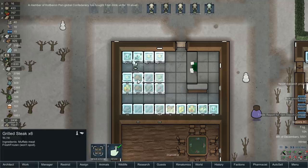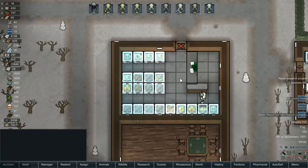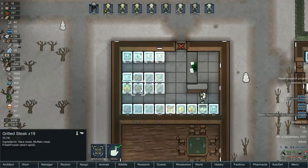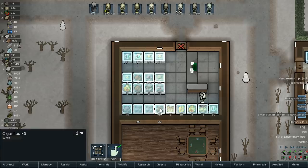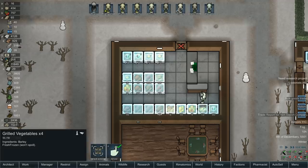They are not doing proper stacking. Now, if we lock that, you should... No, you are not... Are you able to haul, Dragon? You are a hauler. You're not going to combine these for whatever reason. No stacks. So that's kind of a pain in the ass, because that means I will have to set all these up individually, or else we're going to end up with multi-stacks of the exact same thing.